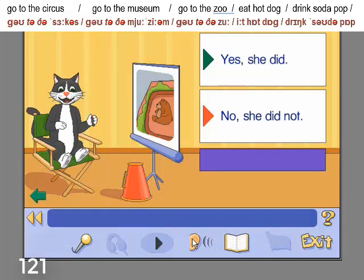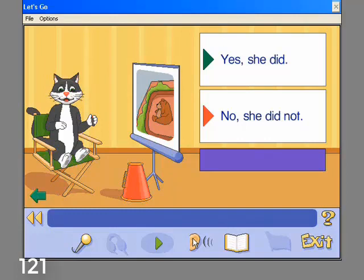Did Mimi go to the library yesterday? No, she didn't. Good. She went to the zoo.